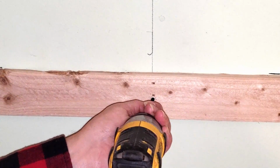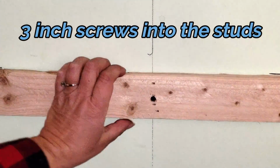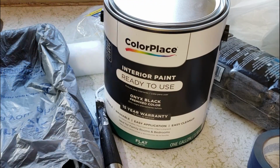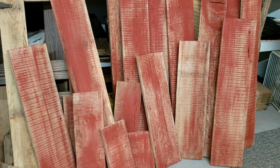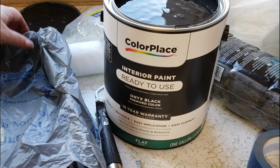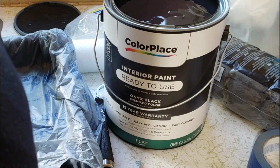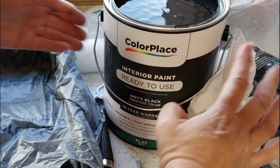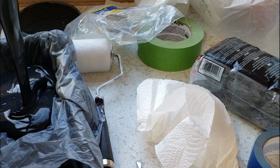I already pre-drilled a hole. All right, that's more sound. Even though the boards have been in here for a while acclimating, I know that they're still going to shrink a little bit. So to make it less noticeable, where the battens are, I'm going to paint them just a flat dark color, so it'll create a shadow, so when those boards do shrink a little bit, it won't be as obvious.